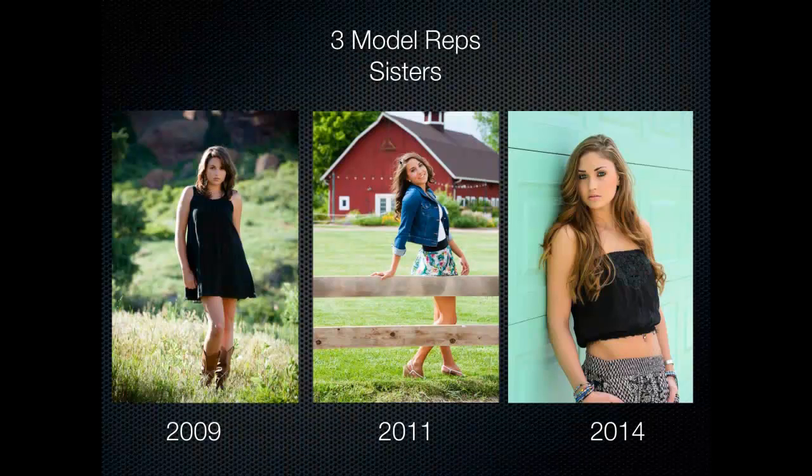So here's something I want to talk to you about: senior model reps too. Here's 3 sisters that have been senior model reps for me over the years. Back in 2009, I had Irene, and in 2011, I had her sister Catherine, and this year, 2014, I have the other sister, Andrea. So you provide them with the experience, they're going to come back. Give them pictures that they absolutely love, they're going to come back. So this has been awesome.